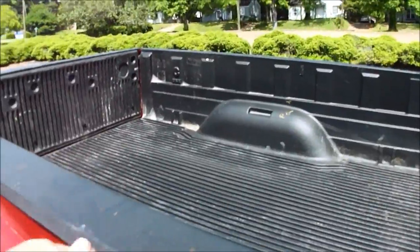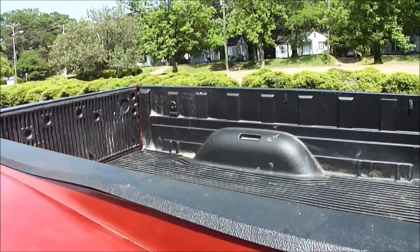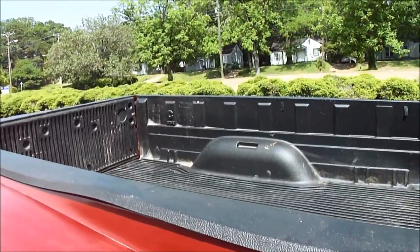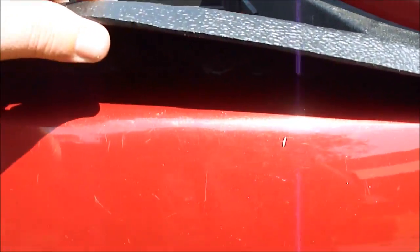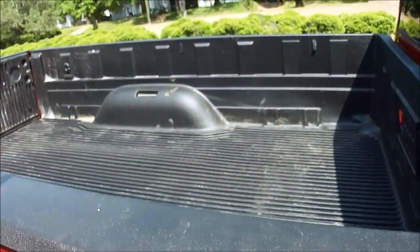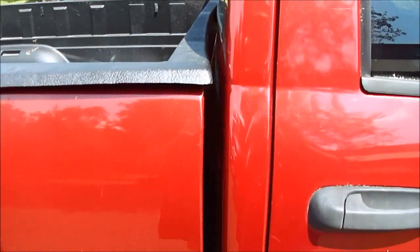The old bed liner, nothing wrong with it, but it was under the rail, and it had a toolbox on it and it left some marks, so we got a new over the rail bed liner. It's just got to take a set to it, but that'll smooth out.